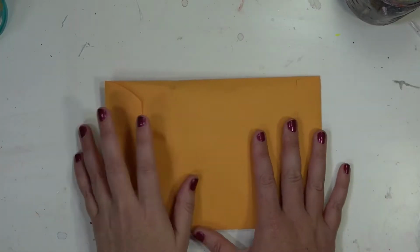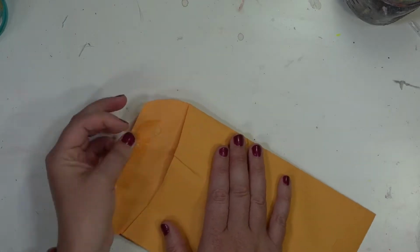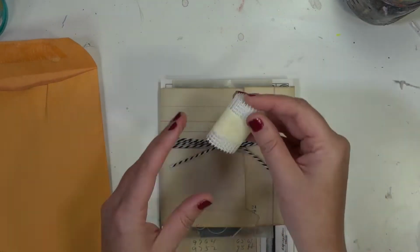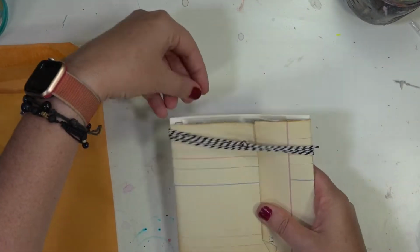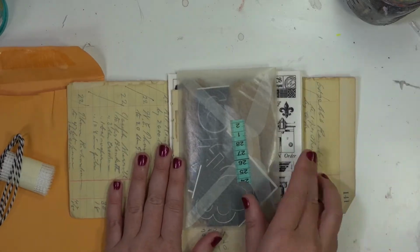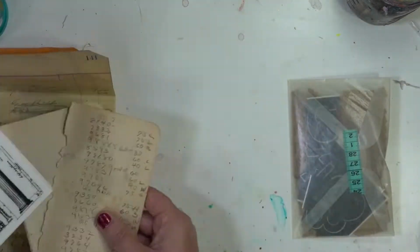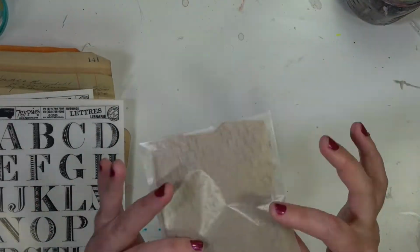So Nicole had the drop off and I have not peeked at all. Look how cute. It's got my name. We're just going to pop it open. And this month is architecture and I cannot wait to see what goodies she's given us. So this looks like maybe a little bit of drywall tape. Oh, how cool is this black and white striped ribbon, some ledger paper. Oh, we got some more amazing rub-ons. I am so excited about those.